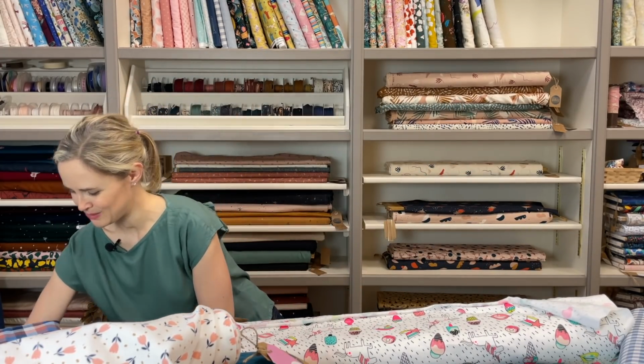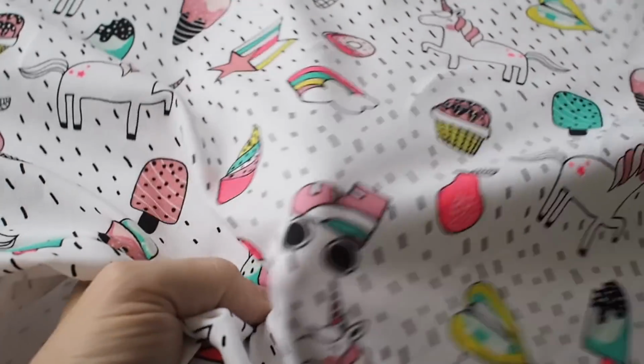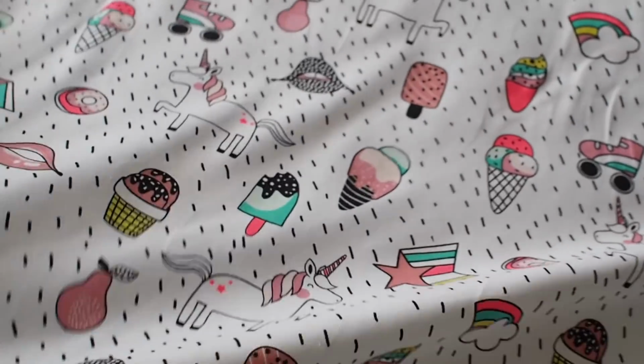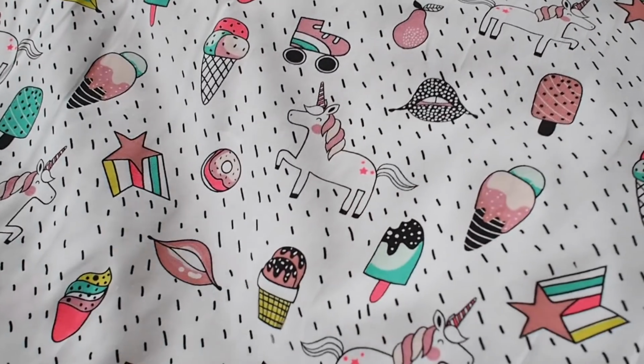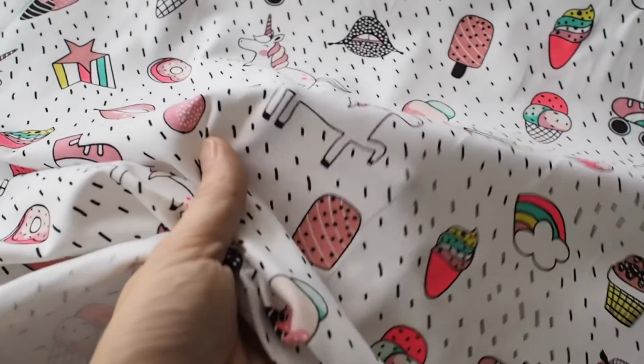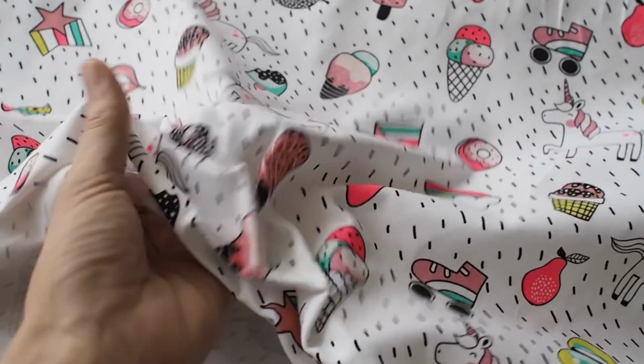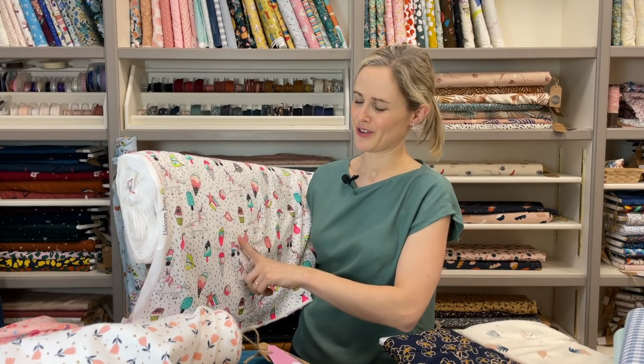So we've got this one, which is a white background, and then it's just got really loads of fun stuff on it, like unicorns and ice creams and ice lollies and a pear and some lips and donuts and that kind of stuff. So yeah, it's a bit silly, but it's really fun. And I made a really nice pyjama set for Sophie out of this one.